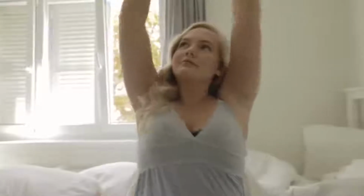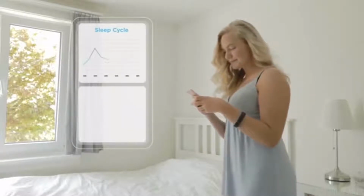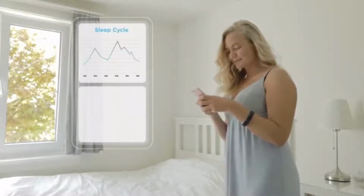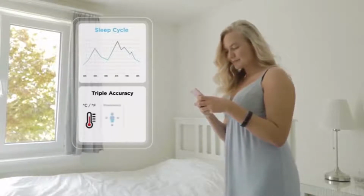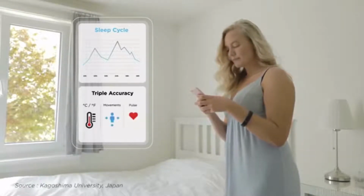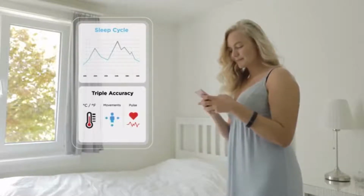but you'll be able to wake up when you want to, without ever disturbing the person next to you. You'll also be able to consult the sleep cycle data directly on your smartphone, thanks to the triple accuracy of the Insta-Dreamer. In fact, it can measure your body temperature, your movements, as well as your pulse. The latest studies show that a combination of these three functions provides unbeatable precision.